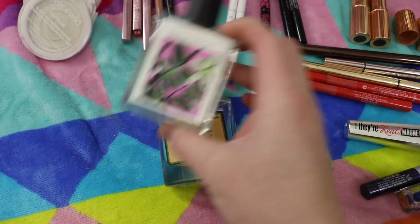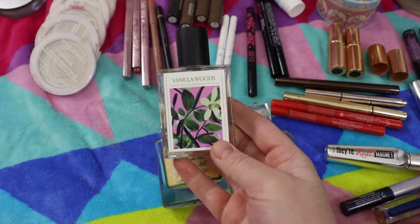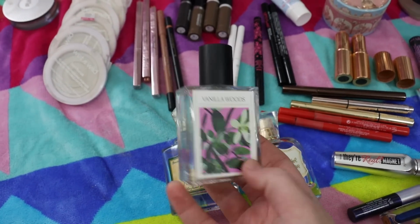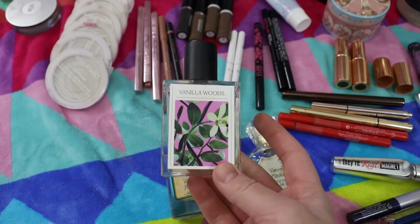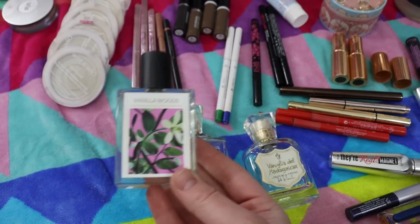This is the Vanilla Woods fragrance by the Seven Virtues. One of my favorite vanilla fragrances. It's very light, easy to wear. You can just kind of douse yourself in it. It's got a little bit of a unique twist. I love it. I've repurchased it a couple times now and will probably continue to do so.